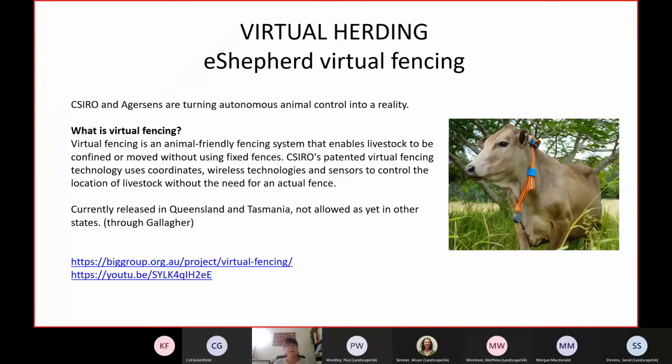I always get asked about virtual herding, also known as eShepherd or virtual fencing. It is developed by CSIRO and Adjacents, and it basically is a system that enables livestock to be confined or moved without using fixed fences. It's virtual fencing technology that uses coordinates, wireless technologies and sensors to control the location of the livestock without the need for an actual fence.